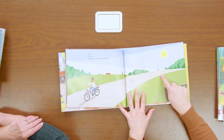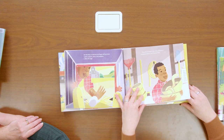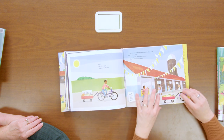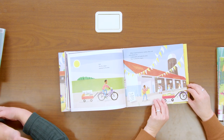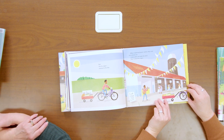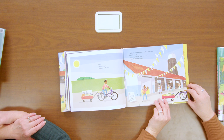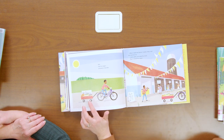You can see his abandoned produce on the road. So he does it again the next weekend. But then he figures out a way. It's great problem solving in this book where he uses his wagon to bring everything so that everybody gets what they needed. And it's subtle. I don't think I even noticed that when I was looking at it.